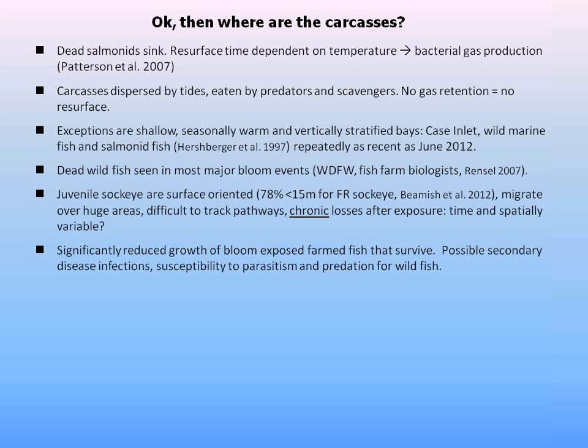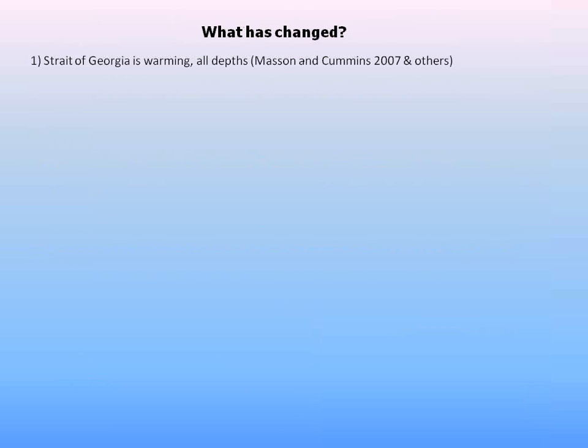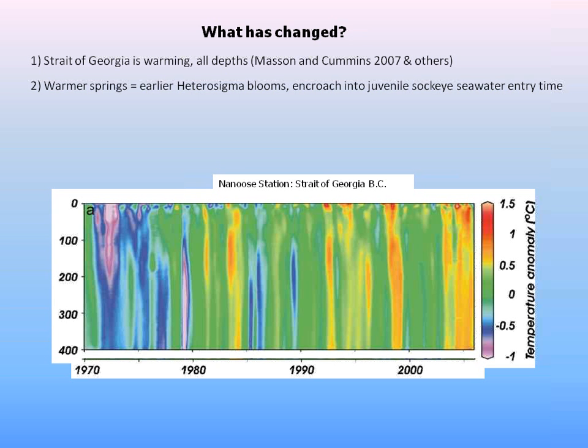We have seen wild dead fish, both marine fish and salmonid mortalities, in Puget Sound, usually in Carr Inlet down to South Puget Sound, as recent as this last year. We typically see dead wild fish around the fish farms in Washington State during major bloom events. Juvenile sockeye, of course, are surface-oriented. We also notice from fish farms providing us data that fish that do survive exposure have a poor growth phenomenon afterwards. These fish, as well as wild fish, could be susceptible to secondary disease infections, parasitism, and predation by wild fish. It'd be a lot easier if we were in Florida. We know when there's a fish kill down there.